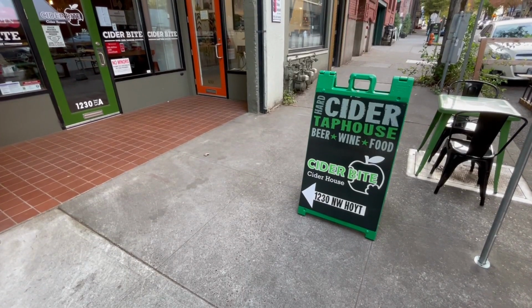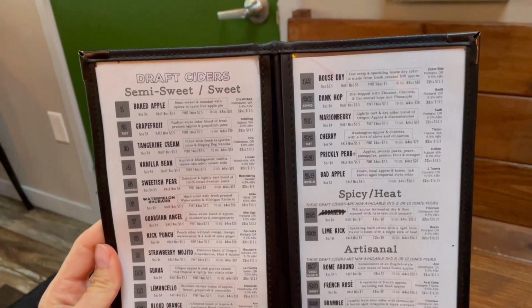It turns out Portland has more breweries in the city than any other city in the United States. Now, Matt and I are not big beer drinkers, but we did find a cider house called Cider Bite. They have dozens of ciders on tap, so we're gonna try a few and let you know what we think.